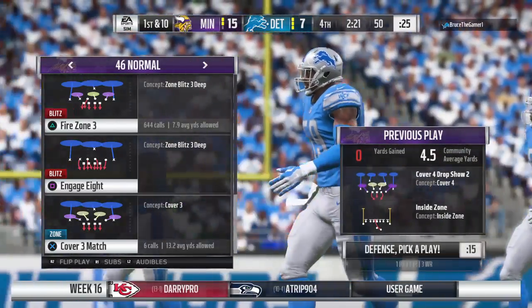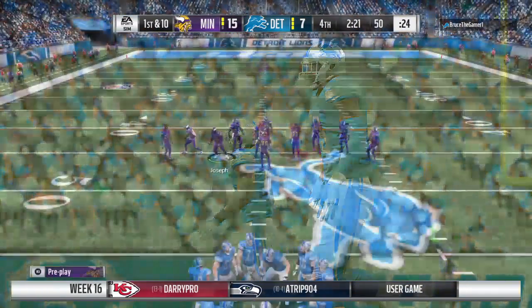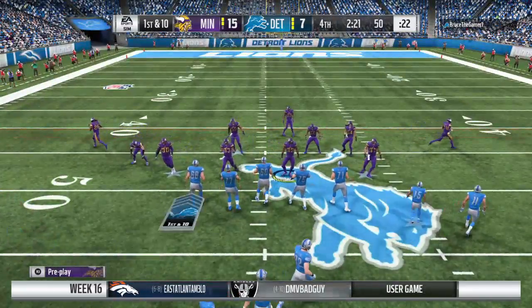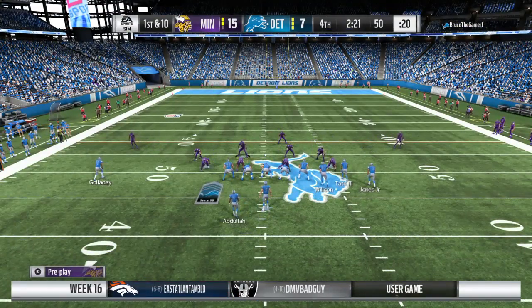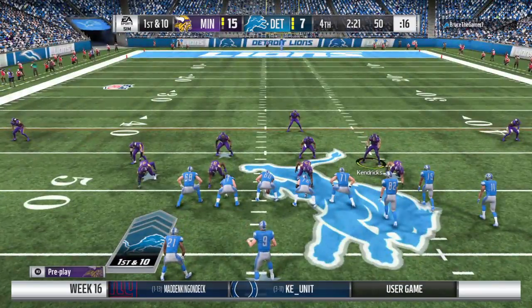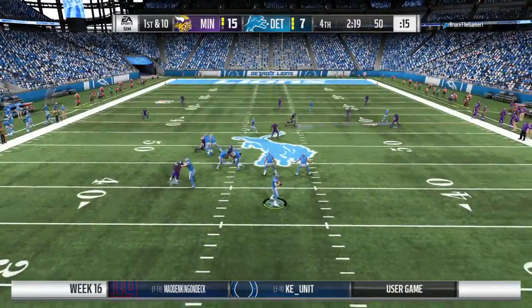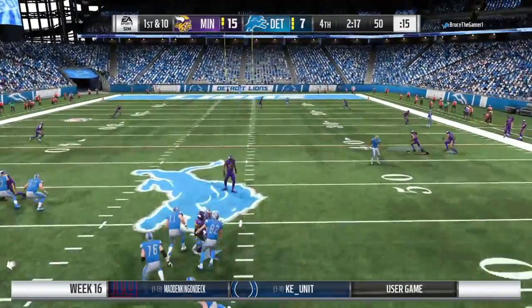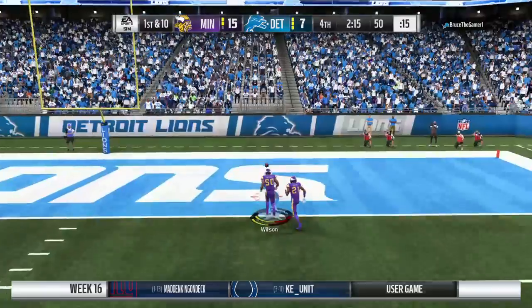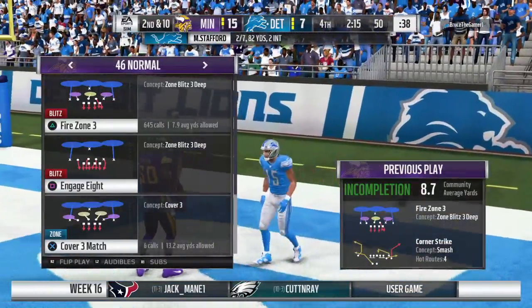The fourth down run successful. Now they look to pay it off on first down. Hey, tag 50 left. Ready. From the 50, it's Stafford. He's going to let one fly for Tate. And incomplete. He dropped it in the end zone.